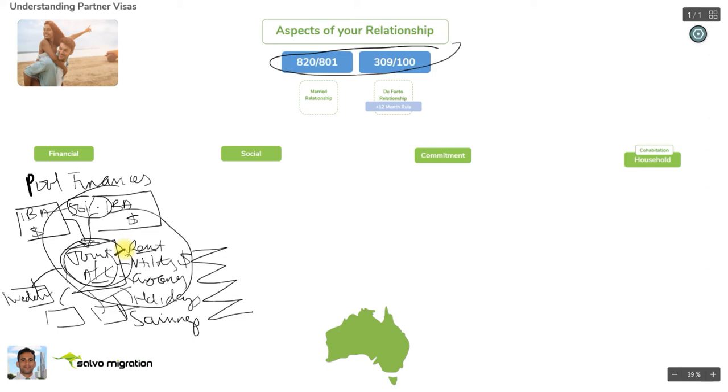With regards to the social aspects of your relationship, this is in essence showing that you portray yourselves as a couple to your friends and family, to those closest to you. Now, traditionally we would be able to evidence this by providing photographs of a couple together, surrounded by friends and family in various locations at different times. We would collect anywhere from 20 to 30 color photographs, trying to show the couple in various locations and times.